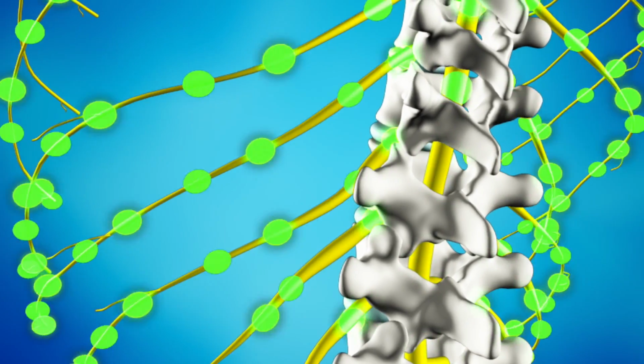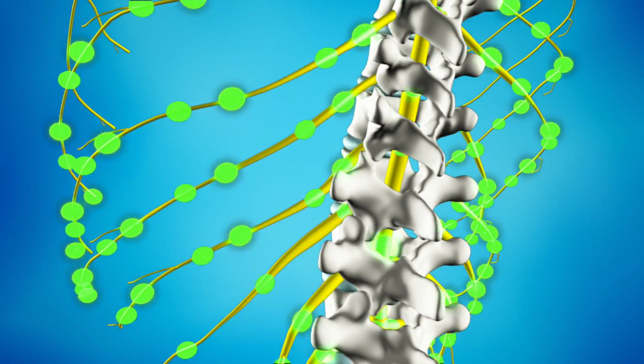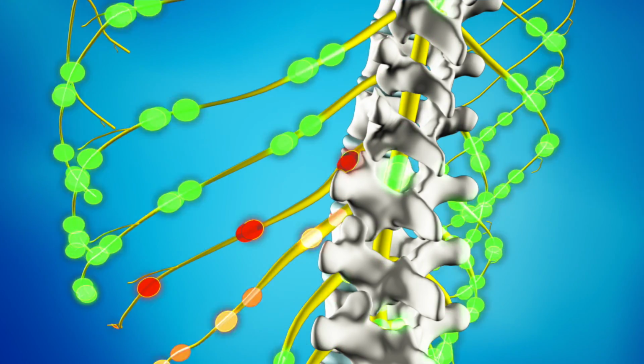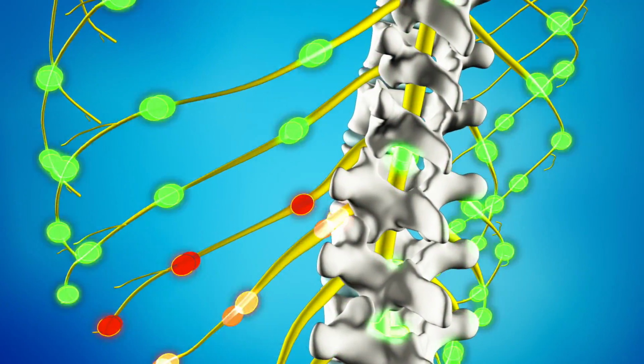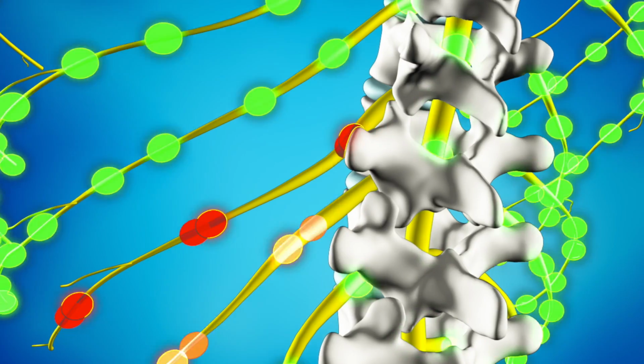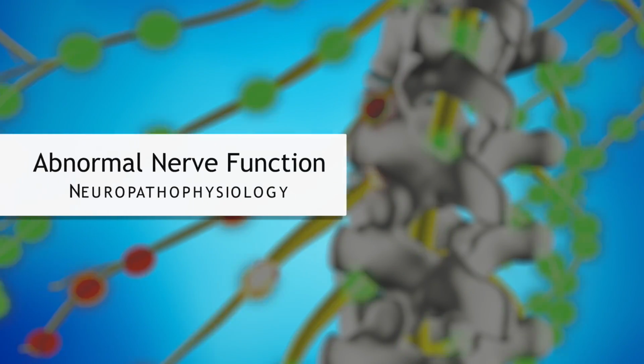interference. Improper motion or position of your spinal bones, overuse, and injuries can all cause interference with your nervous system highway, causing too much or too little movement of the impulses that travel there. This can lead to symptoms like muscle spasms, weakness, tingling sensations, burning, or even pain, often setting the stage for disease. Doctors call this neuropathophysiology, or abnormal nerve function.